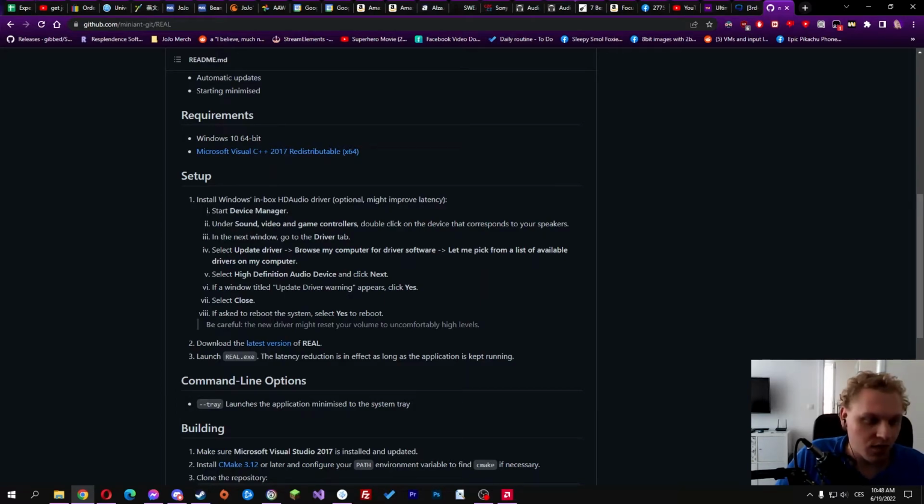In case you don't have these, this is what you have to do in order to make sure that it uses the Microsoft provided drivers for your audio setup or your audio stack. After all that, you can download the latest version of Real and launch it, and it will integrate or work with the API in such a way that it will force it to run in a low latency, high performance mode, which will result in higher CPU utilization.